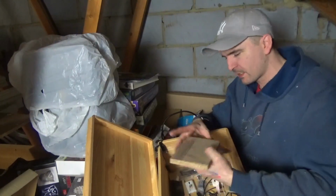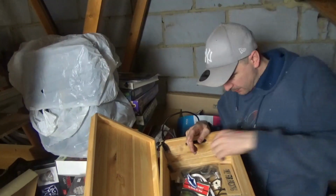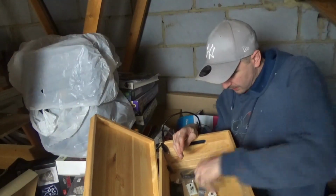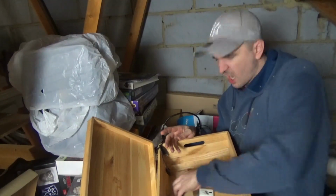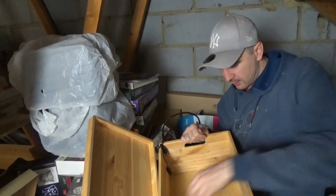Put it in the bin, Jamie. Piece of wood. Put it in the bin. Another piece of wood. In the bin. What is this? More cables. In the bin, Jamie. Is that... No, bin. Bin! I've been here before. Bin now. What is that?